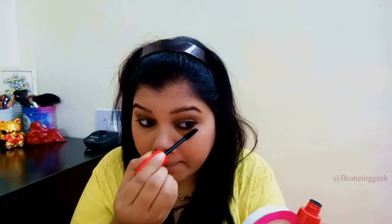So eyes are done. Let's move on to the mascara. I'm using my Faces Magneteyes mascara for this look. I forgot that I have this mascara also, so now I've started using this one. This one is also a very good mascara for morning. So I am using this one today for a change.